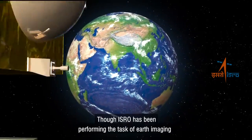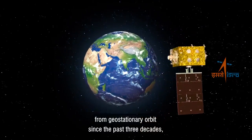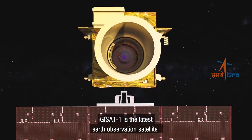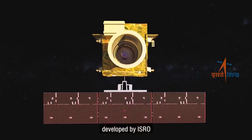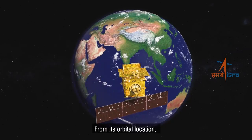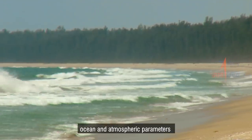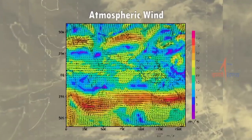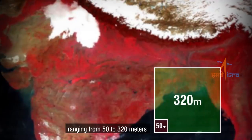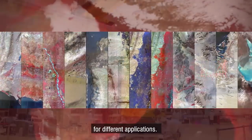Though ISRO has been performing the task of Earth imaging from geostationary orbit since the past 3 decades, GISAT-1 is the latest Earth observation satellite developed by ISRO that will be placed in a geostationary orbit. From its orbital location, GISAT-1 will continuously observe land, ocean, and atmospheric parameters at relatively higher resolution, ranging from 50 to 320 meters using appropriate spectral bands for different applications.